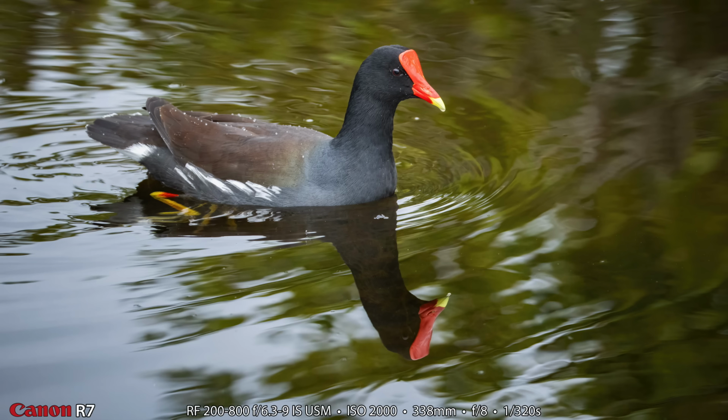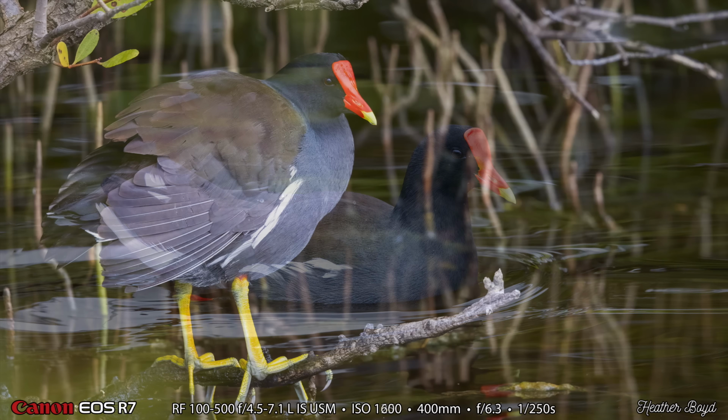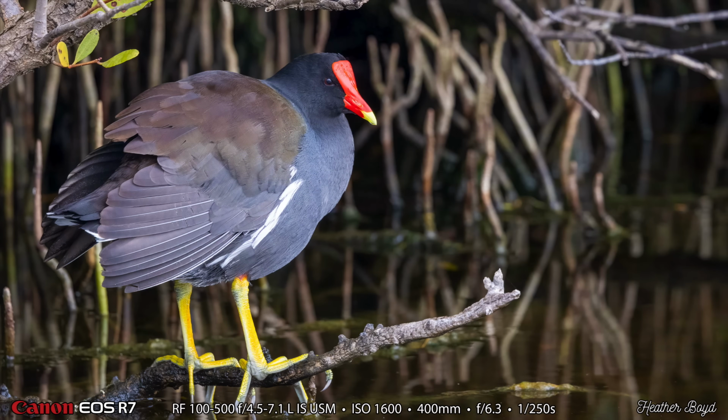I think hers are just a little bit sharper than mine are of this particular bird. So I don't know if that means the 100 to 500 is sharper or if she just did a better job capturing these. There's other shots in this video where our birds are equally sharp. So I'm not sure exactly what that's telling us, but she definitely did a better job capturing the common gallinule.